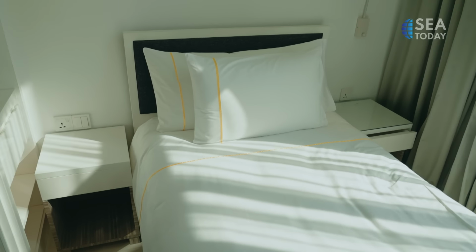But we didn't stay in a seaside resort so that we can stay nice and dry. Oh no, we're here to get soaked. Yep, this is why we came here, to have some fun in the sun.